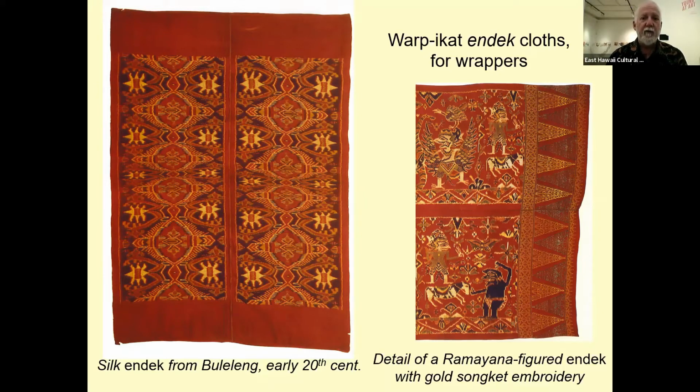So these are 2 very, very fancy ikats. The one on the left you can see is 2 lengths of cloth that have been sewn together. An endek is a wrapper, kind of an all-purpose wrapper for ritual objects, for important ceremonies. They can be abstract, or if you look there on the right, that's actually figural. And there are designs of Ramayana figures, men and women performing the great, and gods and goddesses, of course, performing the great Ramayana rituals.